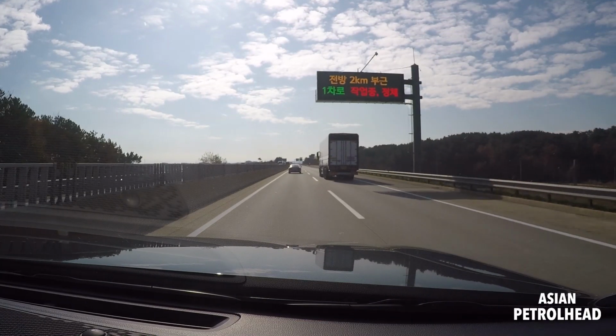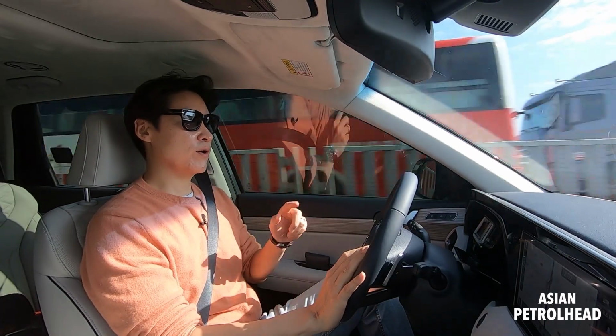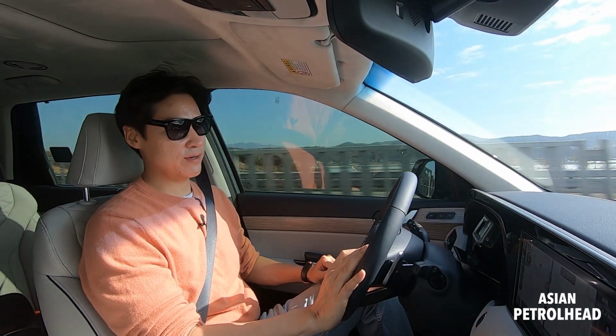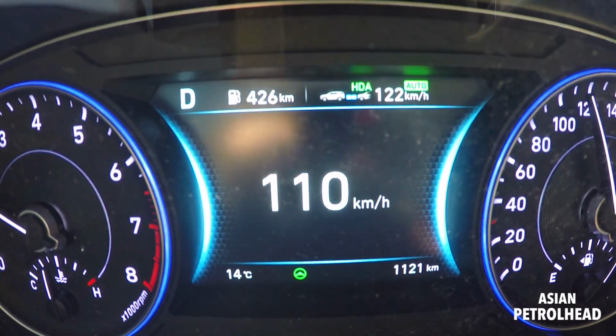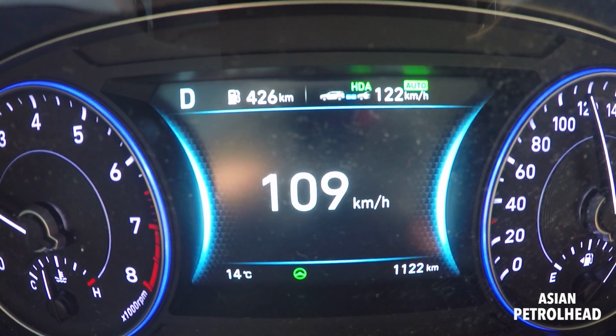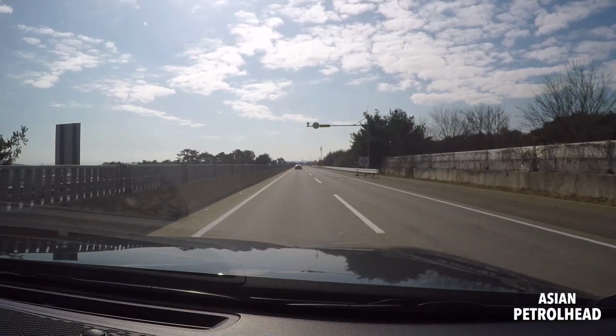Okay, now let me show you adaptive cruise control working with navigation. Speed limit is about 110 around this area. I'm going to set the speed to 120 for demonstration purposes. But now we see Palisade slowing down to 109 because there is a camera detector right up here.